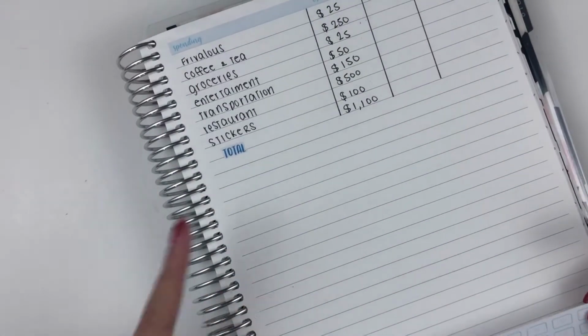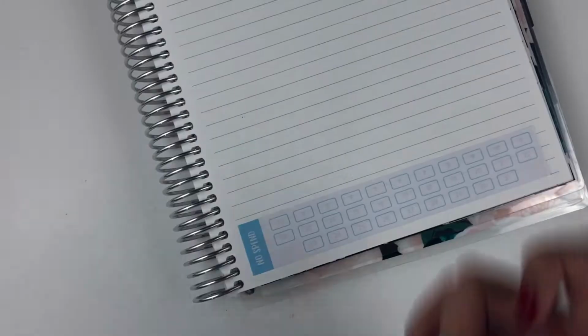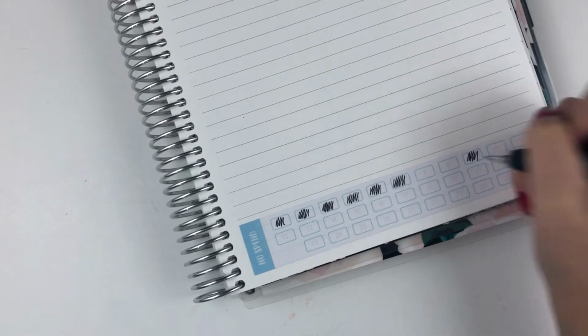Then flipping back to the other side, I placed down the no spend tracker and started marking off all the days that I did not buy anything out of the ordinary or unexpected.